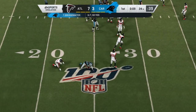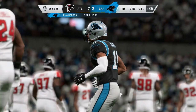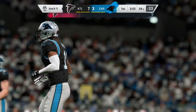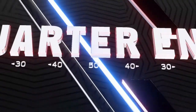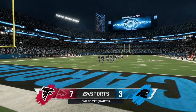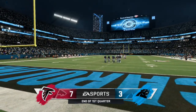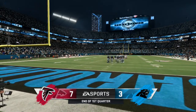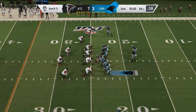Here's a throw out wide to Anderson. And he is going to lose yardage here. It's a loss of a yard there, and it's second down. After 1, 7-3 the score on EA Sports. After the loss to start out, here's 2nd and 11.